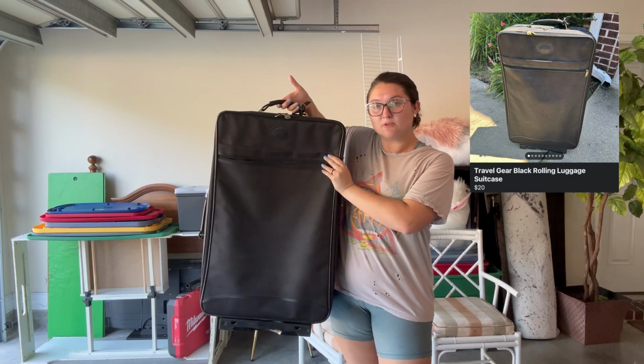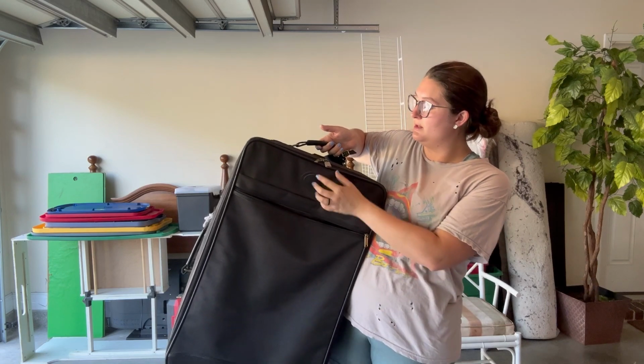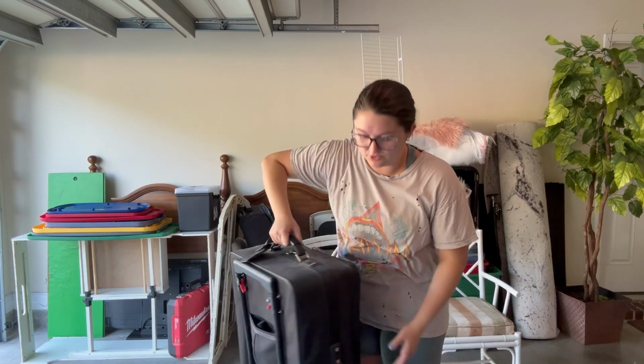This big piece of rolling luggage got listed yesterday. It's missing the front logo plate and the little key to the lock, but otherwise it's in pretty good used shape. And I did already list that on Facebook, and I listed this one for $20.